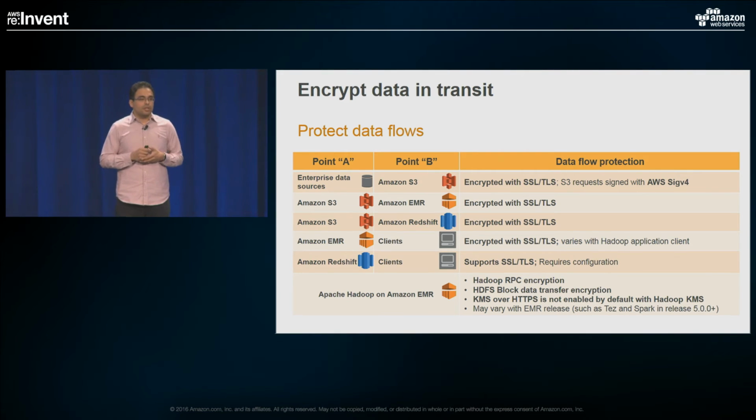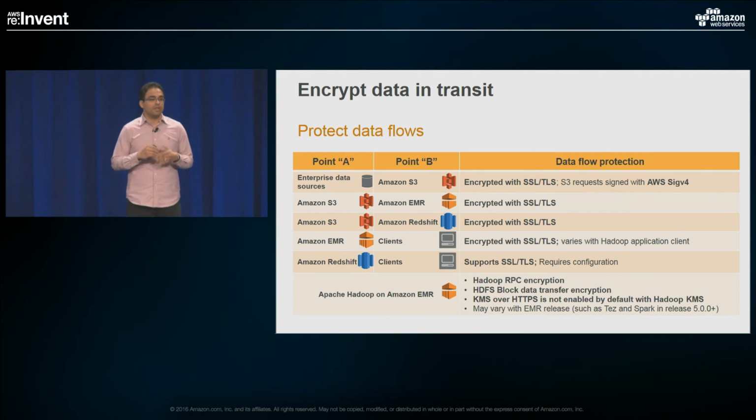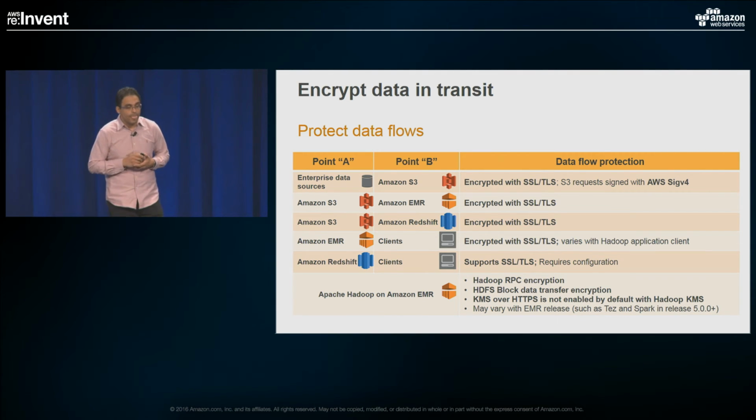Finally, to wrap up our discussion about encryption, this is an overview of how you should implement encryption in transit in your hybrid enterprise data warehouse. Amazon S3 supports encryption in transit using SSL or TLS, so you should take advantage of that when uploading your data to Amazon S3 or downloading data from it. Amazon EMR can also use encryption in transit with Amazon S3 through the EMRFS client. And Amazon Redshift, by default, uses SSL for the Redshift copy and unload commands.